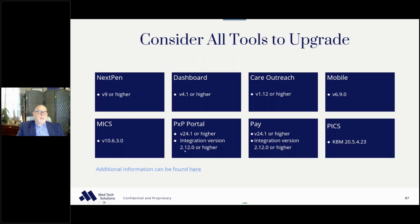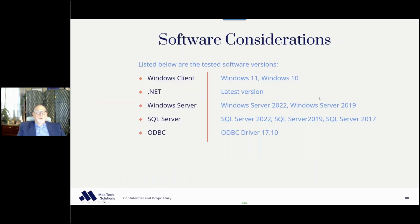There are a lot of different things for you to think about when you are upgrading to NG8. If you're on NextPen, the dashboard, mobile, PXP portal, if you're making these decisions, we have information that you can click on, and it will take you to the things you need to know about each of these areas or functionalities. Also, there are tested software versions. You'll have this presentation. It will tell you these are the tested versions for NG8.